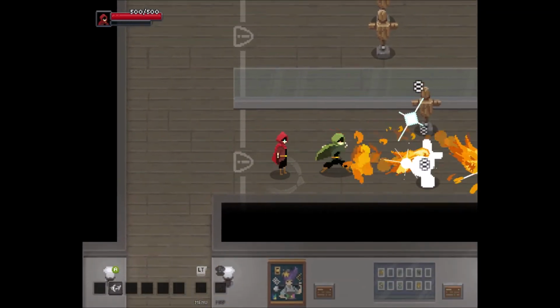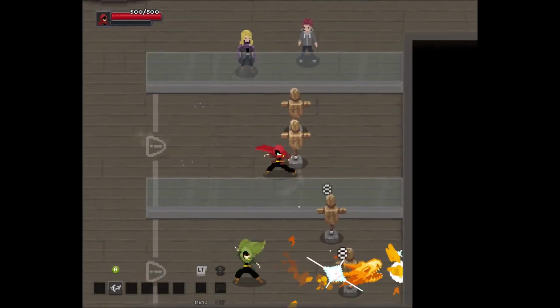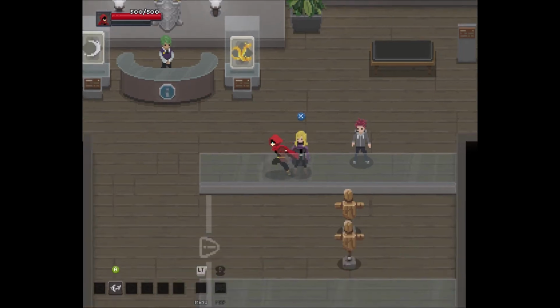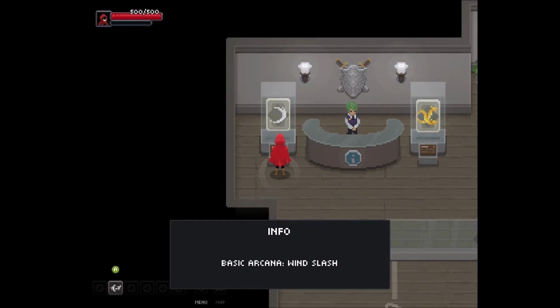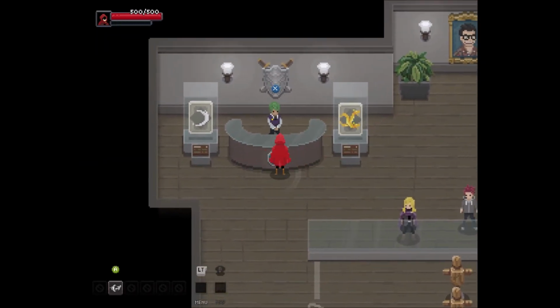Alright. Oh, so that's what all that noise was. You're over here spamming fireballs. Yes, this is what I got into costume for. That Dragon Arcana would be awesome at a fireworks show. Okay, we have Basic Arcana, Wind Slash, and Standard Arcana, Dragon Arc.